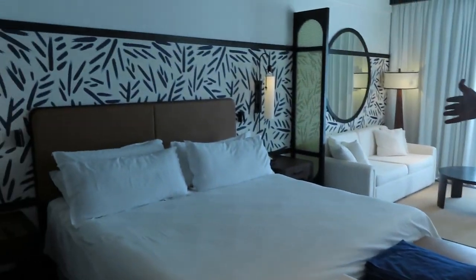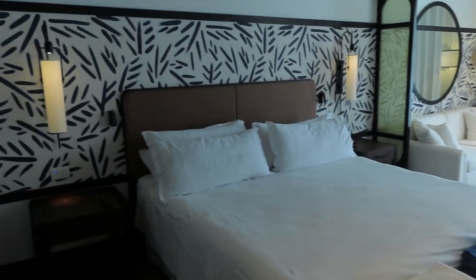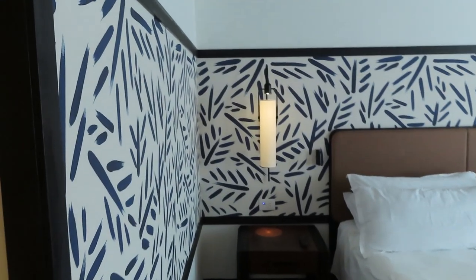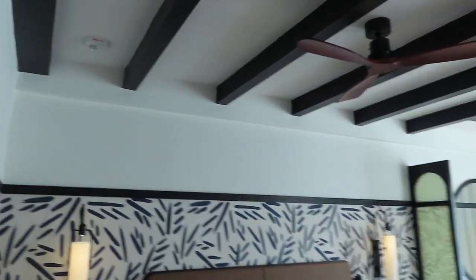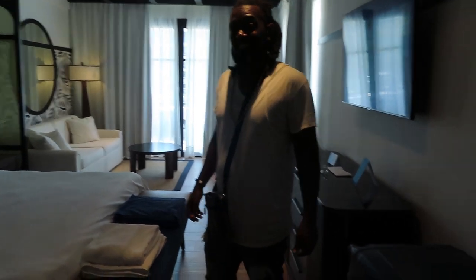As you can see, they have a very luxurious bed. This is for the couples. Everybody always loves that type of bed. It's pretty soft, it's quite nice. I liked it. I think it was one of the better beds we have slept on in hotels.